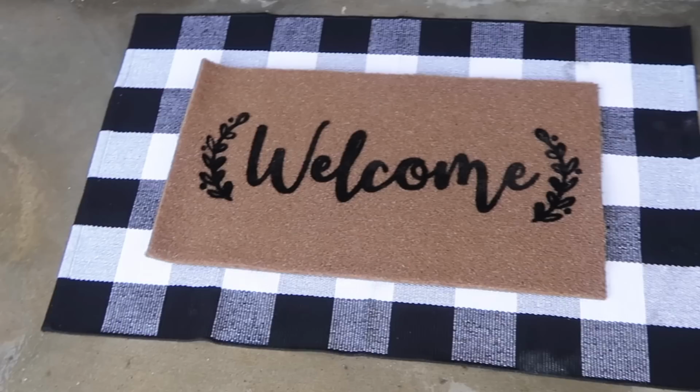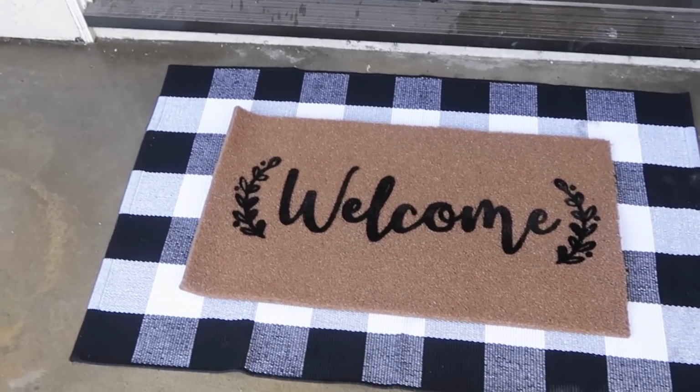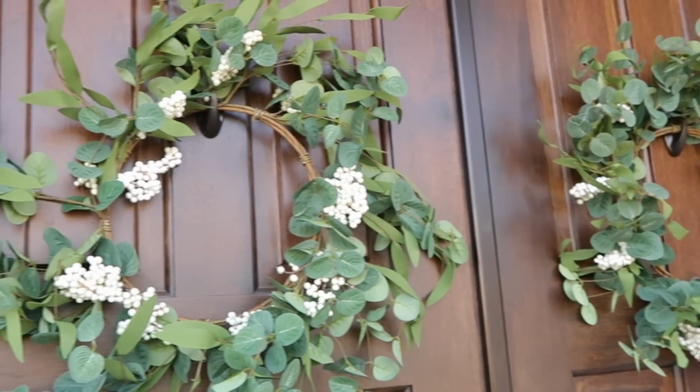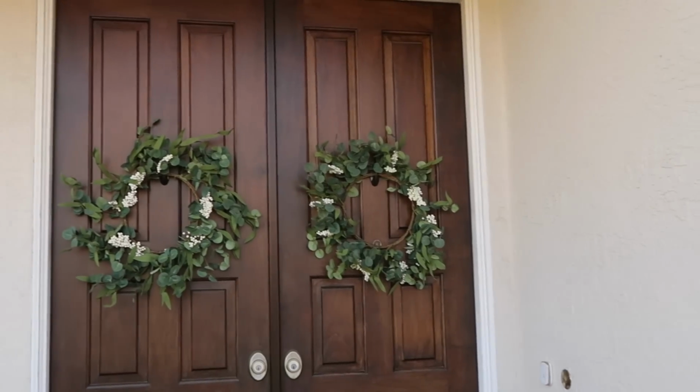It's called layering, people, okay? This is very important in design. So I went with a beautiful, classic welcome mat you can see right here. So then you raise your gaze upward, and there they are, the two naked, empty double doors. What are we gonna do here? I'm thinking a big, large wreath. So I decided to go with these tasteful and yet beautiful symmetrical wreaths.